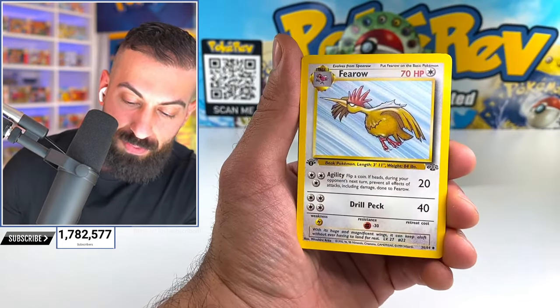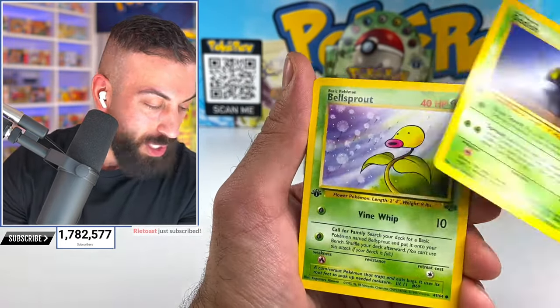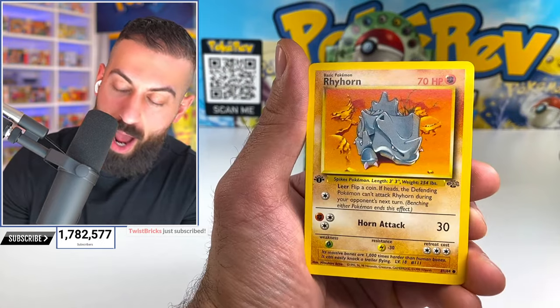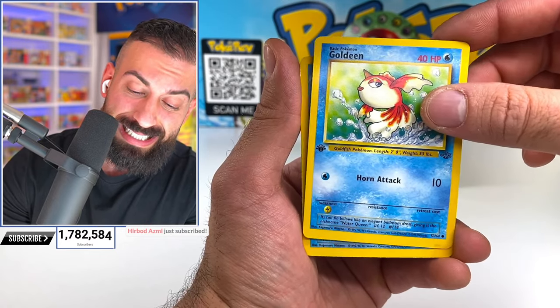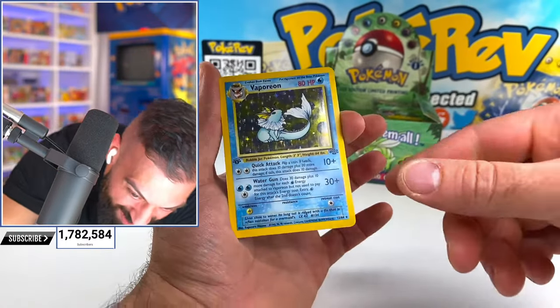We got Tauros, Spearow, and Rhydon. We got a Spearow and Oddish. Dude, let's go with the one pack magic again. Give me a Vaporeon. Let's make it an evolution only box. It literally is at this point. Rhyhorn. We got Goldeen. Telling you, if there's a Vaporeon back here. Oh! No, this is not real life right now.